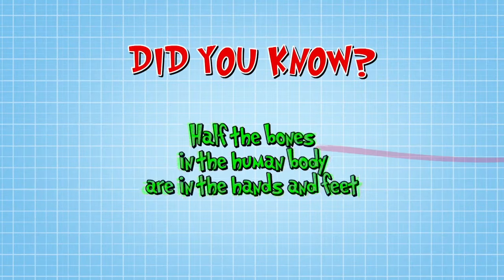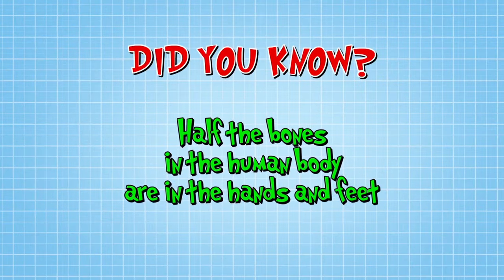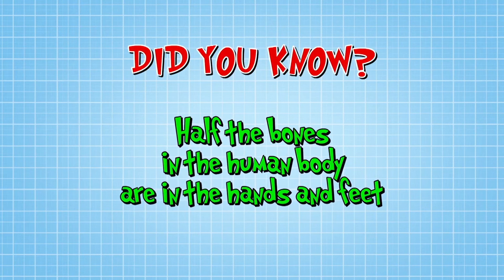Did you know that half the bones in the human body are in our hands and feet? That's over 100 in total. Wow, you'd better look after those fingers and toes then.